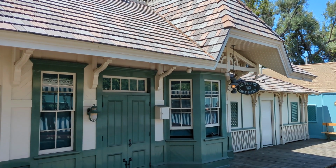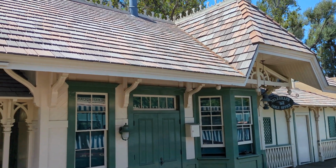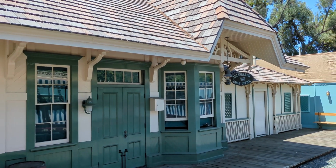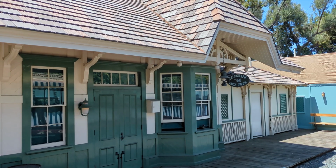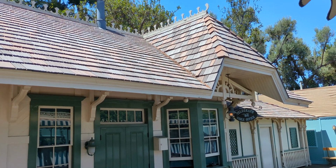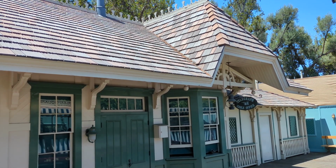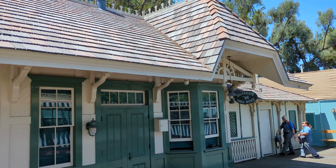Another thing to point out in Frontierland is the Frontierland train station. This used to be the main station before it was put back by the berm when they created New Orleans Square and created the New Orleans Square train station. But this was the Frontierland train station, and the story behind this is Walt Disney actually asked one of his animators / Imagineers, Ward Kimball, if he could use his train station that he had for his railroad.